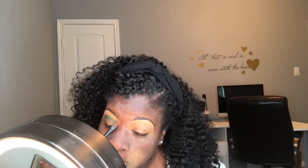So again, I'm using the Tribe palette from Juvia's Place. I'm gonna go in first with the Sand, which is a really beautiful dark green pigment. So bear with me, guys. I'm gonna kind of pat this in a circular motion. And I want it nice and pigmented, so I'm just gonna pat my little heart out.